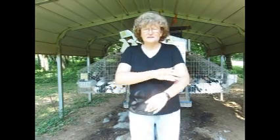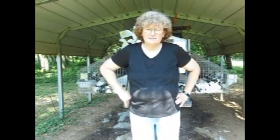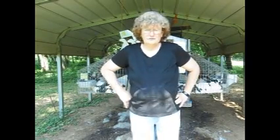Zion's a little over 11.5 pounds. She does real good right at that 12-pound mark, between 11.5 and 12 pounds. And Witter is also about 11 and 3/4 pounds. So it's time for them to be bred.